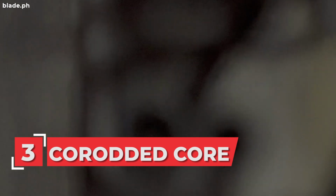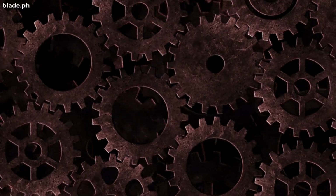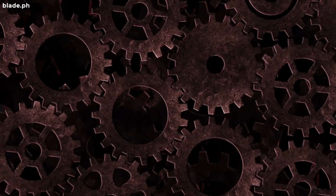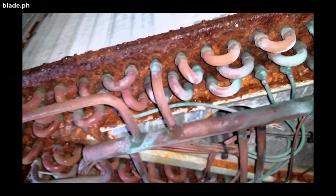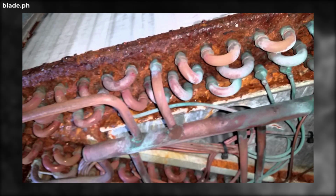Number 3. Corroded evaporator core. When the core has too much rust, water will start to leak. As such, better avoid having rust on the evaporator core to avoid any problems related to leakage.